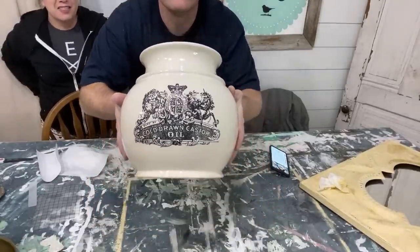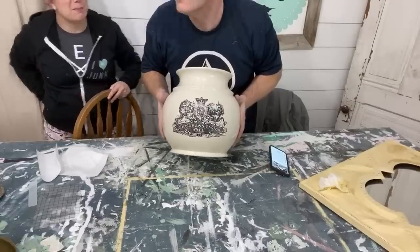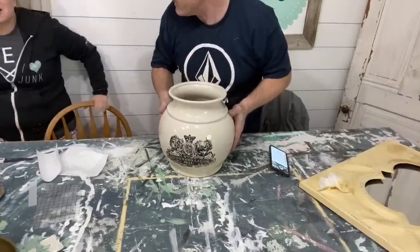Ow. Can you cut off that windowsill? It gets my bum every time I go past it. No, I can't. It's a sharp corner.